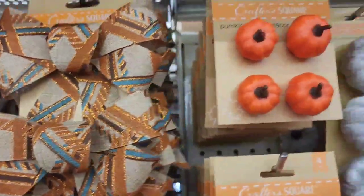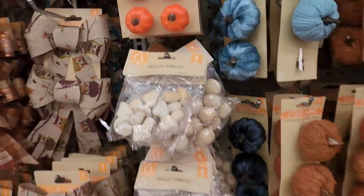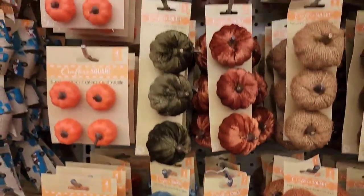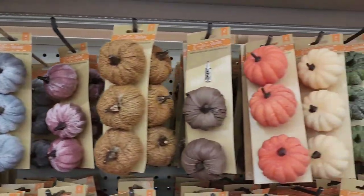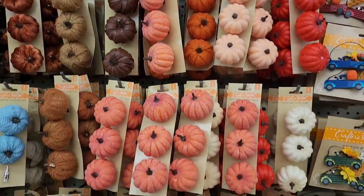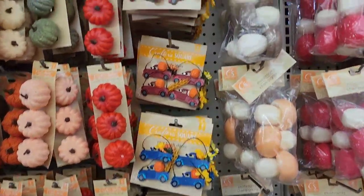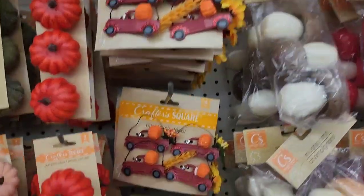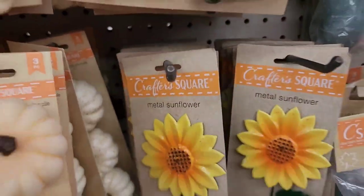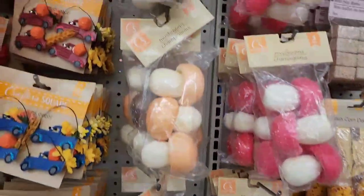They got those here as well. They got these small pumpkins as well. The little mushrooms and all these different color pumpkins. They are beautiful, really, really beautiful. Absolutely gorgeous. And they got these here as well, the little red trucks with the pumpkin, the blue truck with the pumpkin, green truck with the pumpkin, metal sunflower on the end. And then they got these mushrooms here as well.